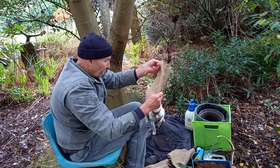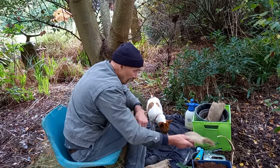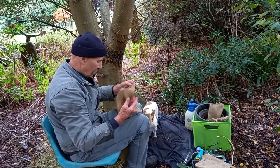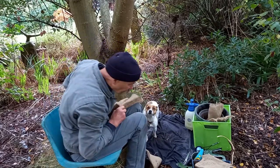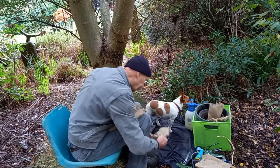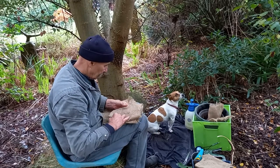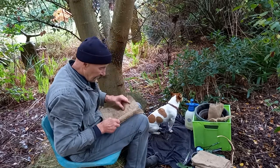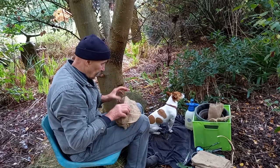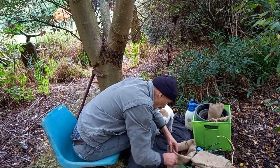Yeah, too deep. That'll do. That'll do for one of them. No, too narrow. That's the big one. I could put a couple in there. That's a good size. And that one. Yeah, yep, I think I'll put a couple in here. Roll it down. It seemed to work better with the cymbidiums if I roll the top down. All right.